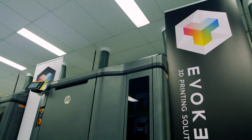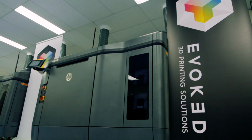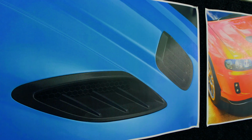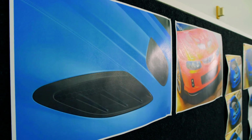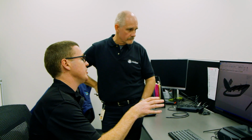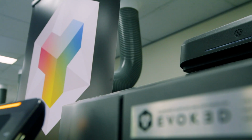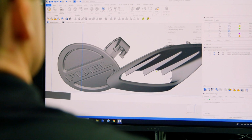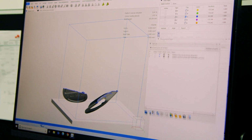Should be good. The process of 3D printing with HP Multi-Jet Fusion is fairly straightforward. The hardest aspect is the designing of the parts to print. Jeff designed all of the new parts using the original VZ Monaro CAD data as a starting point. The data for the new parts were then sent to Evoke 3D to load into the data preparation software, where it is checked over and packed ready for print.